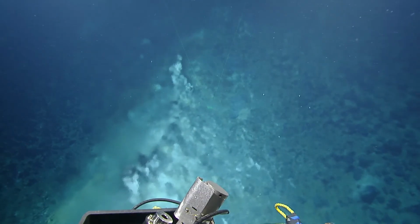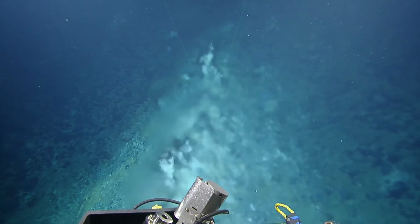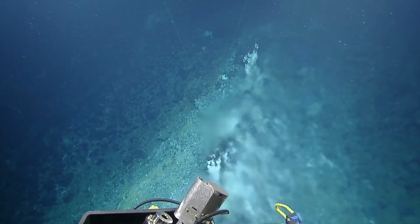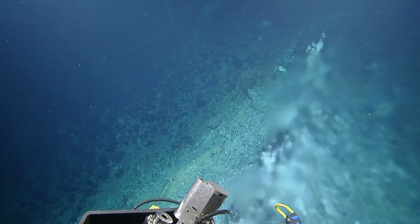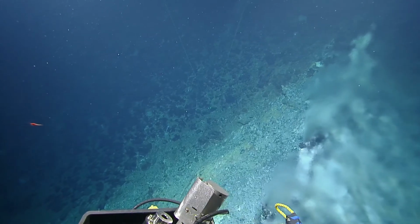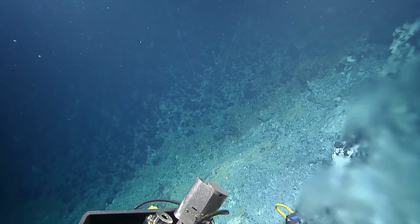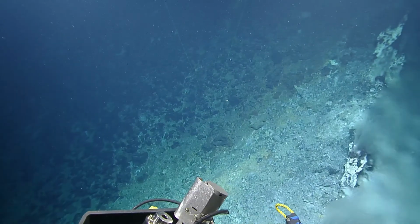So what are our next couple goals then? We're actually going for the two-worm bushes, which is the diffuse flow sampling site, labeled waypoint 1 on the HIPAC map. So we're looking for an area that's 10 to 50 degrees Celsius. Do we have any guesses on how hot these vents we're looking at right now are? These are the really high temperature ones, as high as 300 degrees the other day. They're gorgeous.